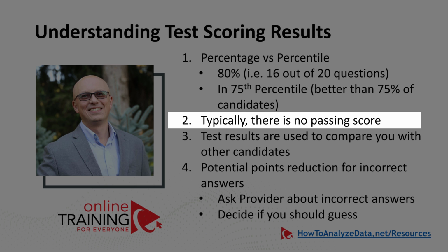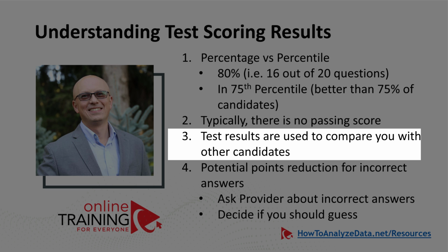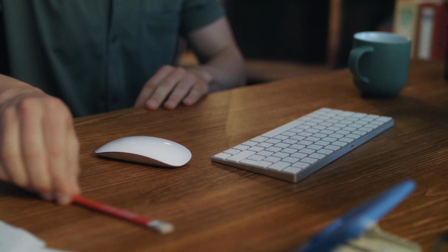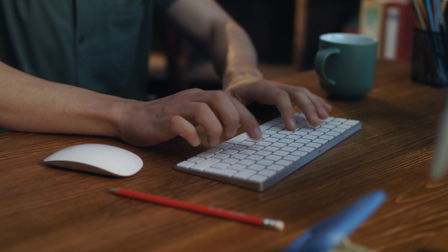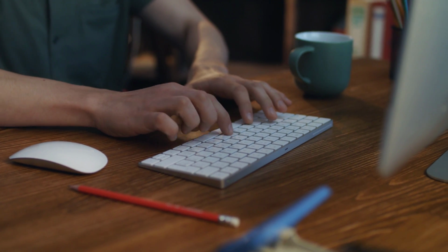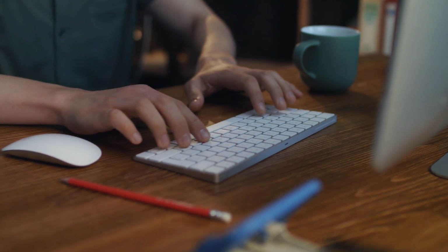A lot of times on employment assessment tests, there is no passing score. Typically, the company uses test results to compare you with other candidates. This is why a lot of times it's very important to just submit whatever you know and complete the test. This way, you might be better off than a lot of other competition.